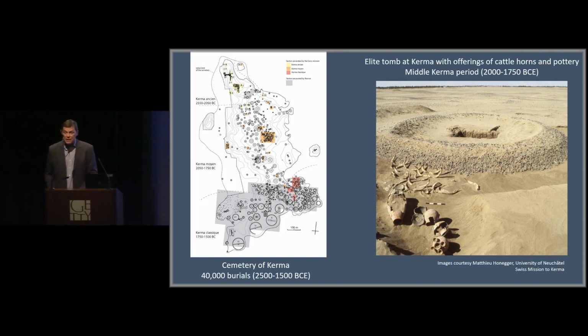A massive cemetery to the east of the city contained about 40,000 burials over a period of about 1,000 years. This photo to the right shows a traditional Kushite burial form, which is just a pit in the earth with a mound of earth and stones built over it.